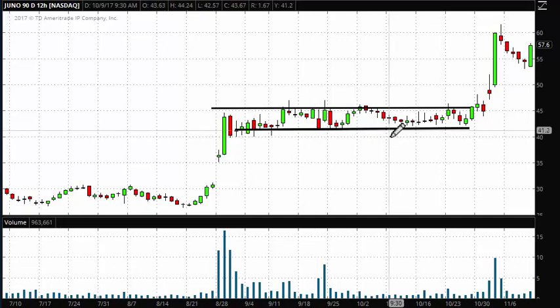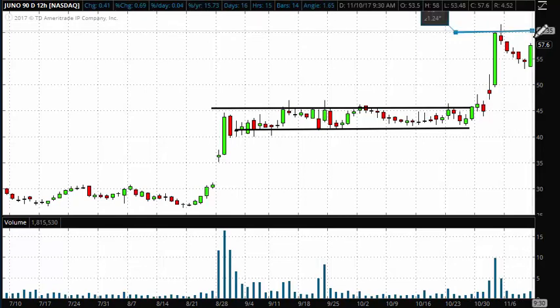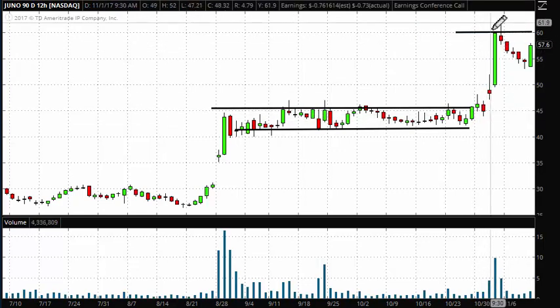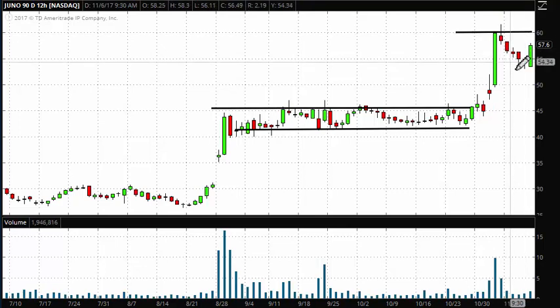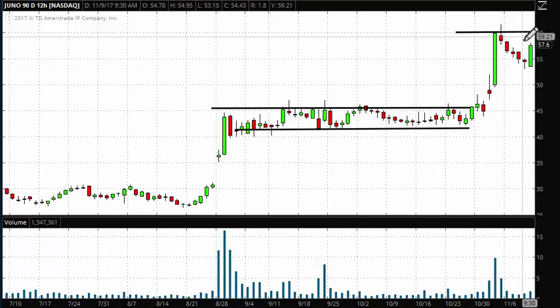Okay, Juno, I really like this Juno. It's kind of hard to tell what this thing's going to do, but I do think longer term it's going higher, and there's some more upside. So, big break, had a multi-day pullback, and once it started to perk up on Friday, it had some good volume, ramped up, and got some resistance at 60. It could pull back a little bit again, so at this point it's really range bound.